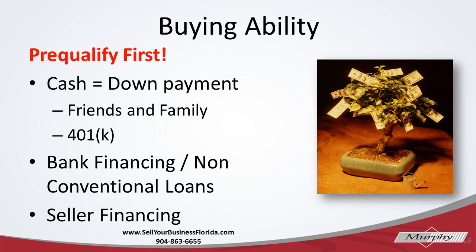Let's start with looking at your buying ability. Very much like when you went to buy a home, you looked at how much can I afford. The same is true with a business. You want to pre-qualify first. And this can simply be done by meeting with a business broker or meeting with a banking professional and finding out 3 specific areas of expectations.